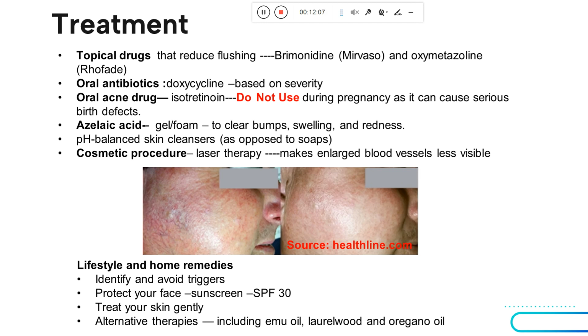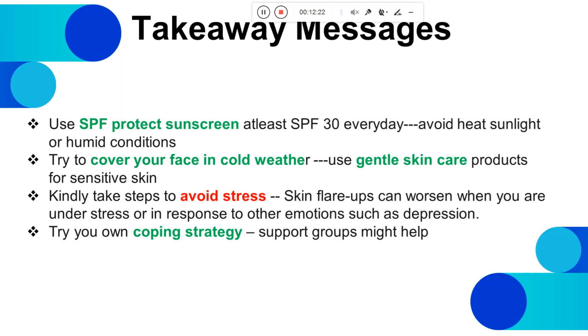And you can go for alternative therapies also. There are certain oils available like emu oil, oregano oil. They have seen that these oils give some kind of relief from this condition, but definitely it's better to consult your dermatologist and take the recommended antibiotics or azelaic acid as they recommend.